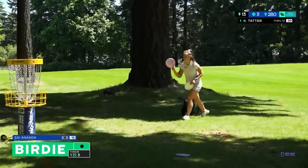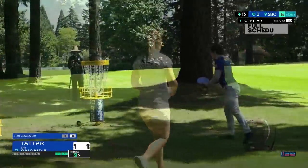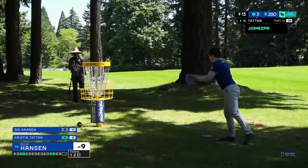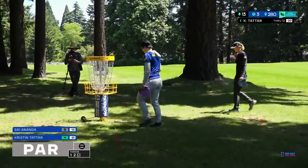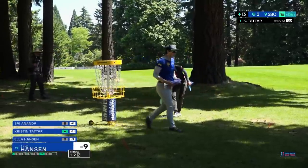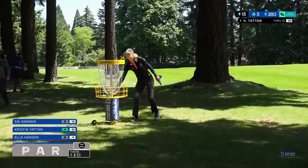Kristin not leaving that one low. And this did play as the easiest hole of the day, 35% of the field birdieing it. So surprised to see that only one person on this card was able to get that birdie. Mm-hmm. But again, take your par and move on.